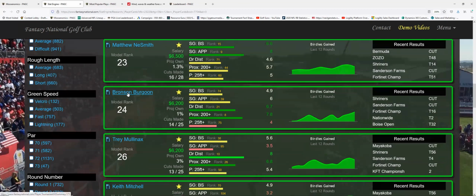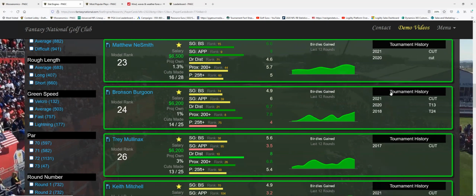Bronson Borgoon, funny enough, I'm not a big Bronson Borgoon fan, but I did start to see some things with him where, again, on big boy courses he handles himself, and at 6,200 and really low ownership projection. You can see he is positive in the birdie field. Recent results, he's made 3 out of the last, well, I take that back. So these two are Corn Ferries, so we're not going to count that. But he's made the Fortinet and the Safeway, but missed the cut at Sanderson Farms, which makes me a little nervous. But he has played this tournament 3 times, once at Memorial, but he had a T13 in 2020. In 2008, he had a 24th.